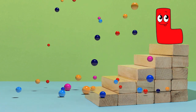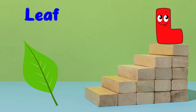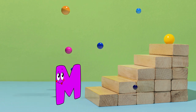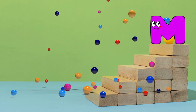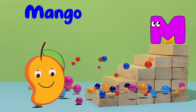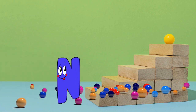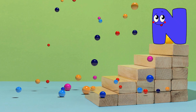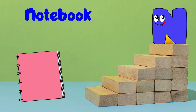L. L for leaf. M for mango. N. N for notebook.